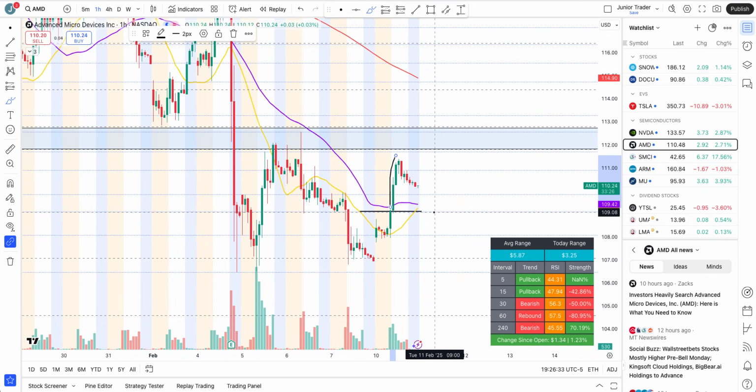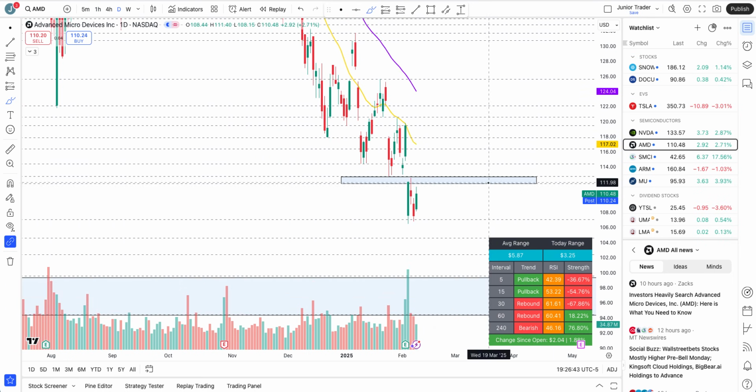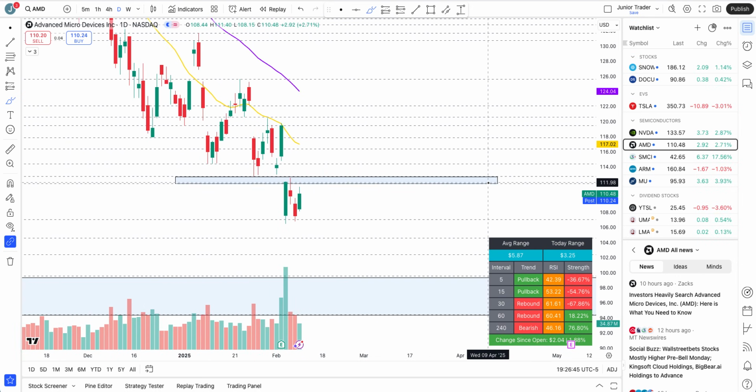Now tomorrow, as we stay above 109 and 10 cents technically, we should look for the bullish play on AMD. The weakness in the structure will only be below that again. And then we'll see if overall we get above 112 and turn around to the upside.